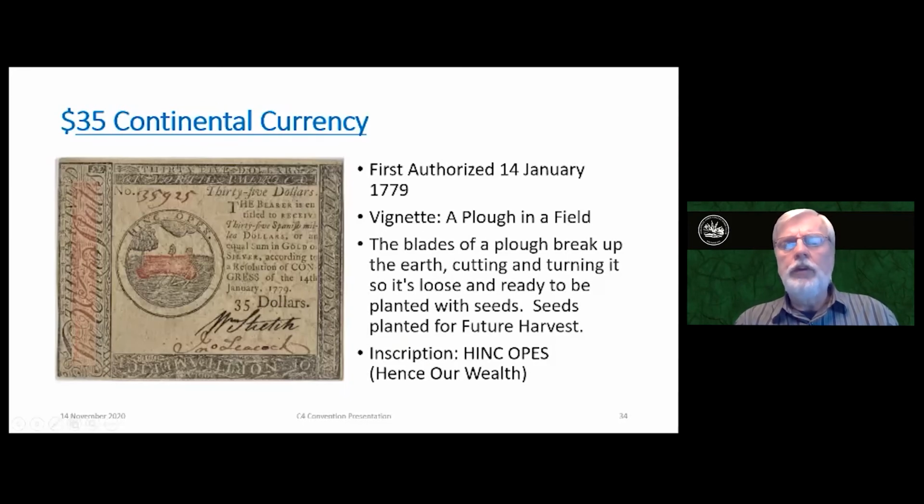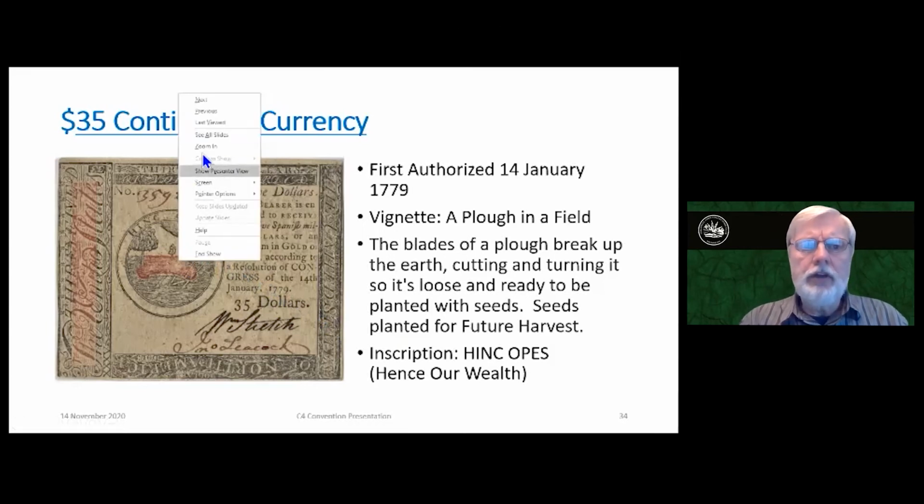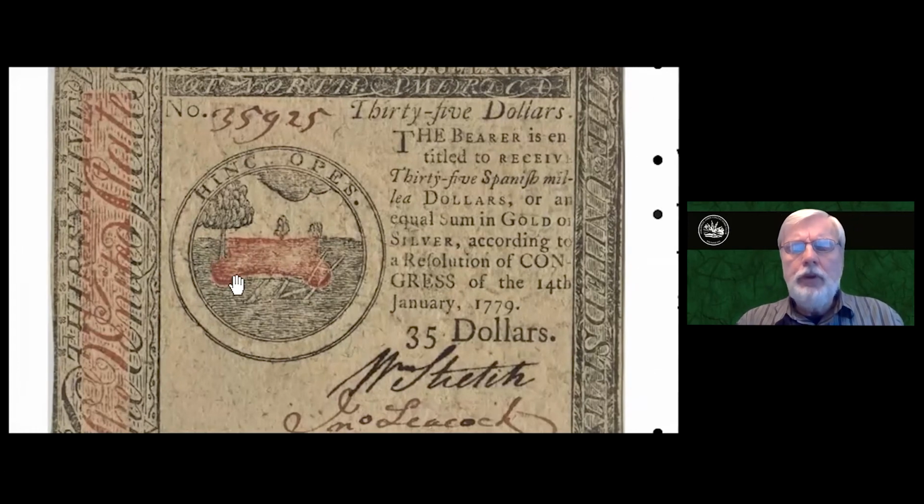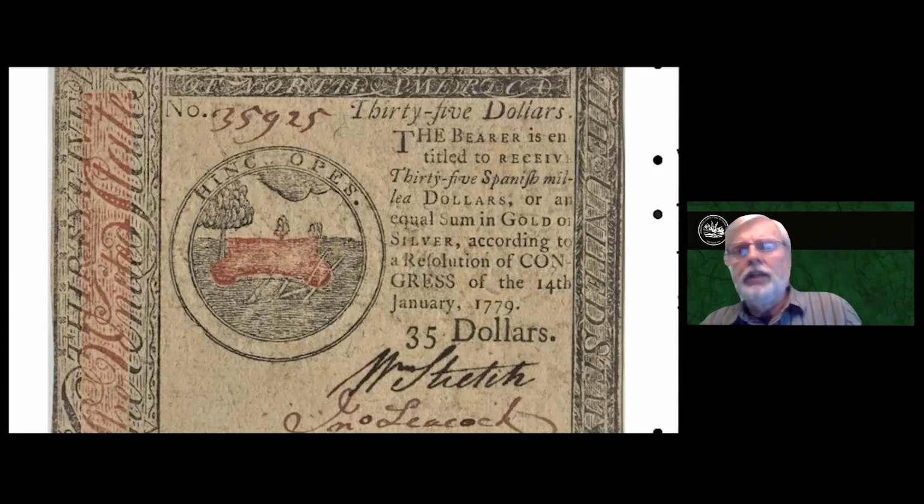So again, we start with some of the bigger denominations because we need them. This one is a little bit tough to see because they put this anti-counterfeit splasher. What they would do is print in one color and then put an overlay on and print in another color. That's what they're doing here. But they have this odd design which kind of blurs the picture. It's just a picture of a plow in a field. That's what it is. This red really has nothing to do with it. It's just a way of trying to prevent counterfeits.